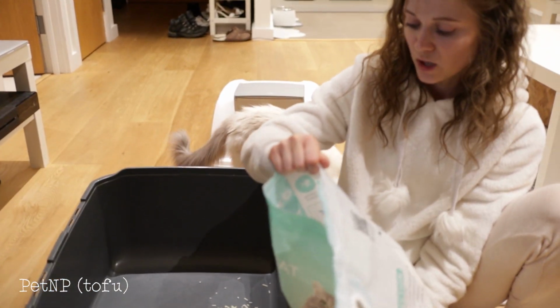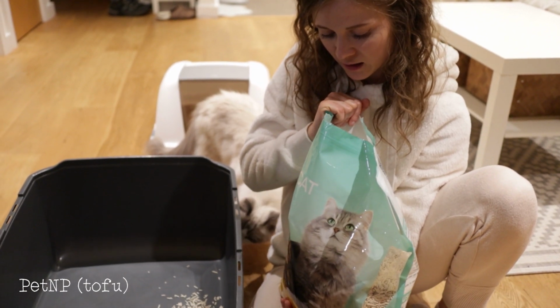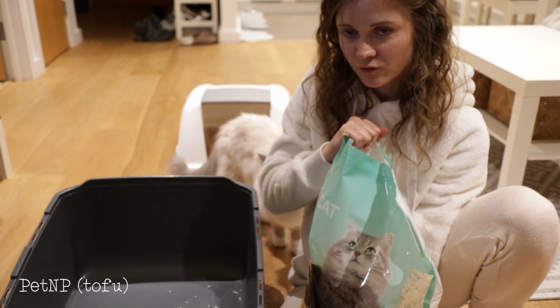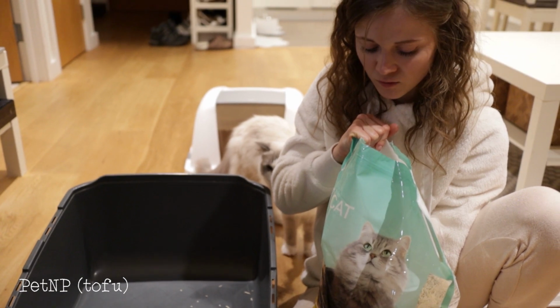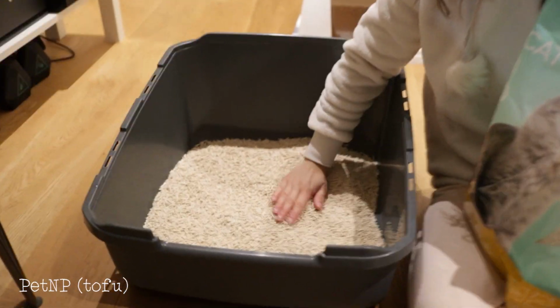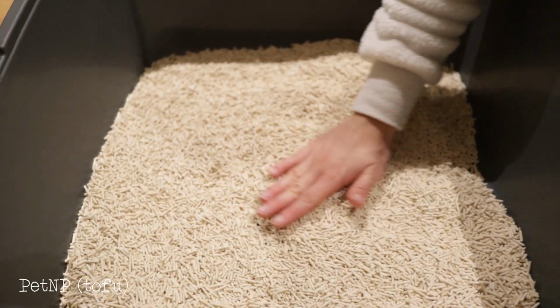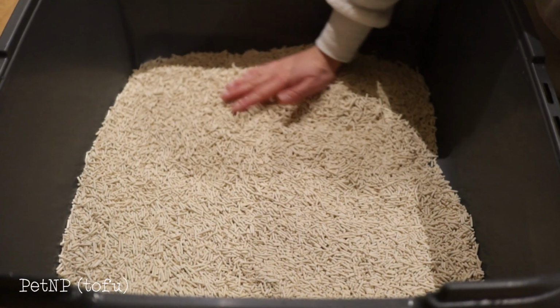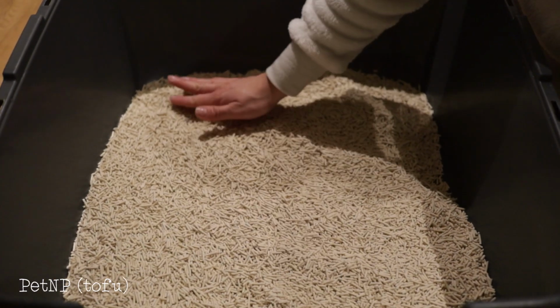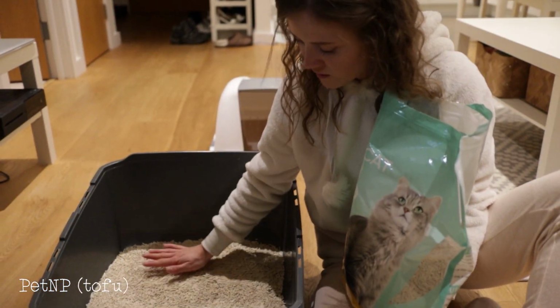So how much of this one do we need to put in? So it says here 5 to 6 centimeters, which is pretty much what we normally do, but I think we would be using a lot considering how small it is. I think we'll leave it at that. It's not 5 centimeters, it's probably like 3. But that looks like it's enough, to be honest. It definitely covers the tray, and when they stand on it, yeah, that's fine.